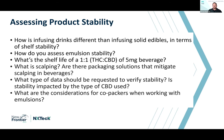Classically, the easiest way to avoid the problem is to understand what your scalping curve looks like for a specific product. And then there are some manufacturing ways to alleviate the problem. They tend not to be very viable on a large scale. Most people are traditionally over-adding. So if you know that scalping diminishes your assay value by 1.5 milligrams of cannabinoid, put 20.5 in, and then you have a label claim at 20.